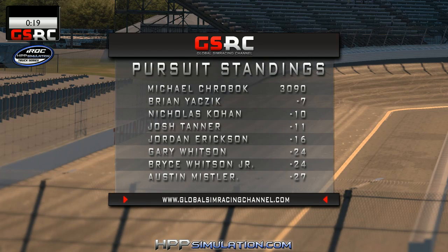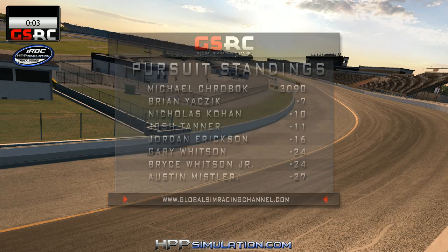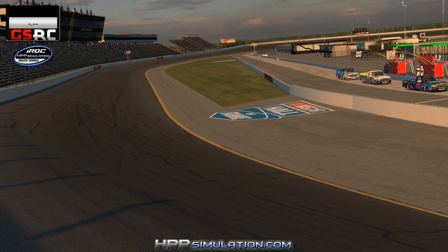So even though Josh Tanner is 4th on the grid there, essentially he's actually 5th in the standings right now, and he needs to outscore Nick Cohan today. But Tanner, if Gary Whitson, Bryce Whitson or Austin Missler take a win tonight, that could throw a curveball into the mix, and Yazik or Cohan could be knocked out too. It can throw definitely a curveball into the mix. Any of those bottom 4 win the race tonight. That'll knock out one of those drivers in the top 4 down below the cutoff line.